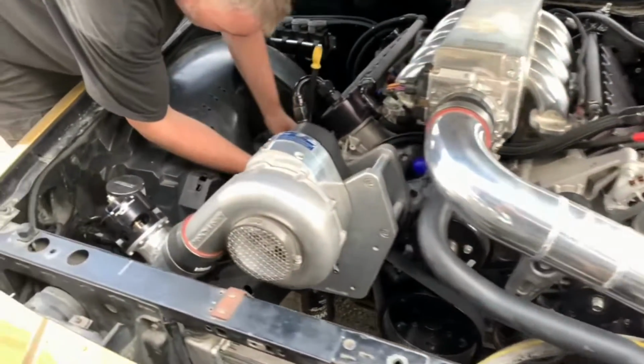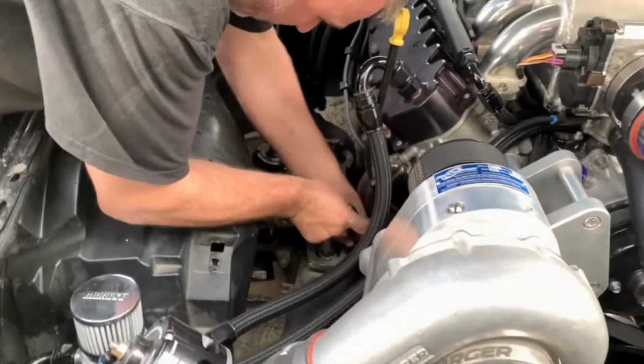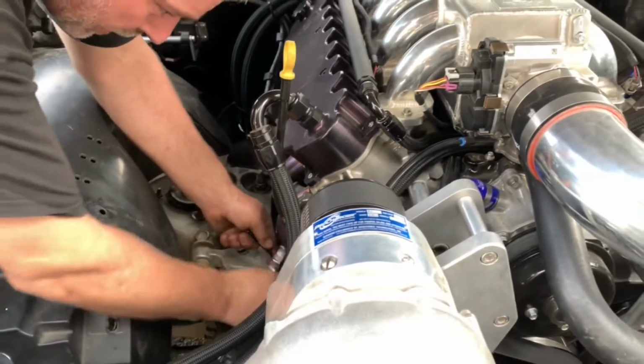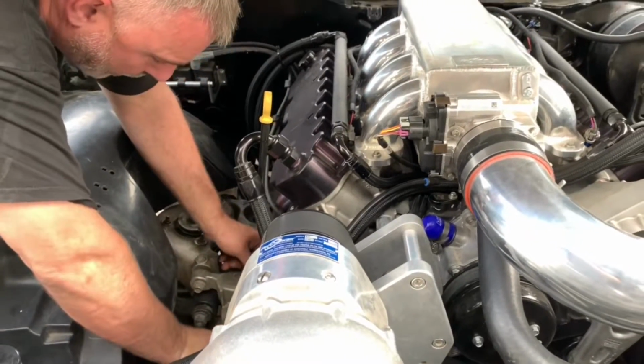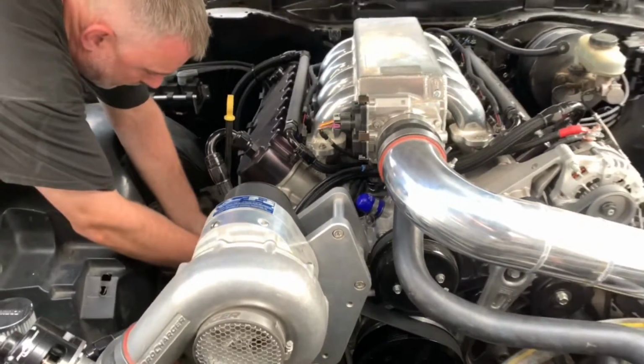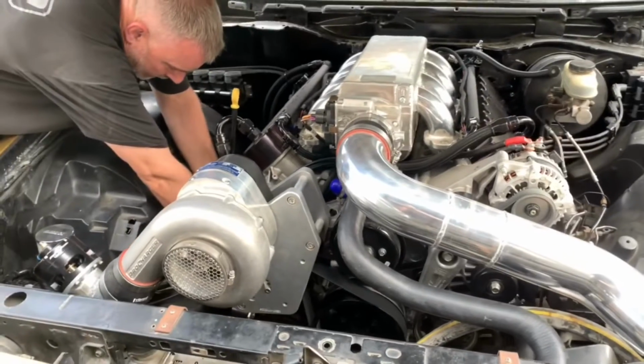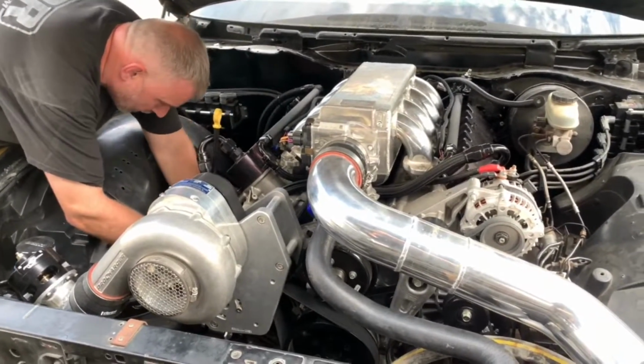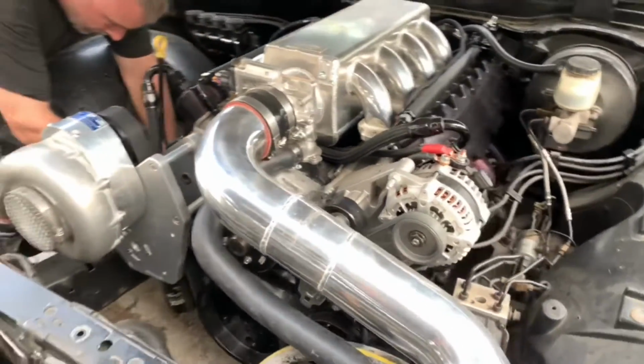What do we got going on over there, Brian? We're just adjusting the oil pressure regulator. We saw 90 when we revved it, so we're going to turn it down just a little bit. We're going to regulate it down to about 80 PSI. And these motors, by design, will rev to the moon via oil pressure, correct? Yes, sir. Especially with no oil squirters in them.